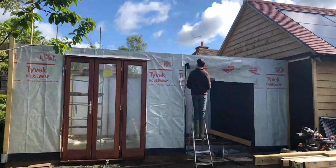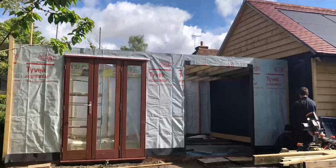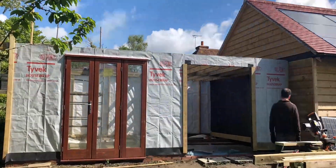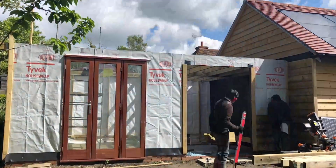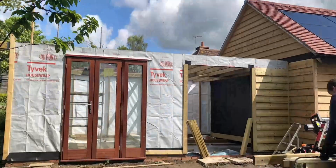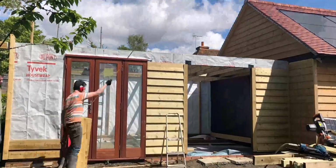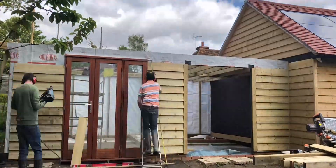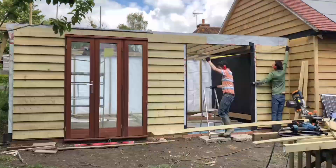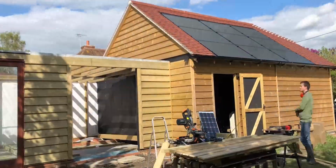We patched any other areas of wood with the house wrap and clad the front of the studio and the shed, and then replaced the cladding at the exposed side of the garage. Here you see us constructing the doors for the shed.